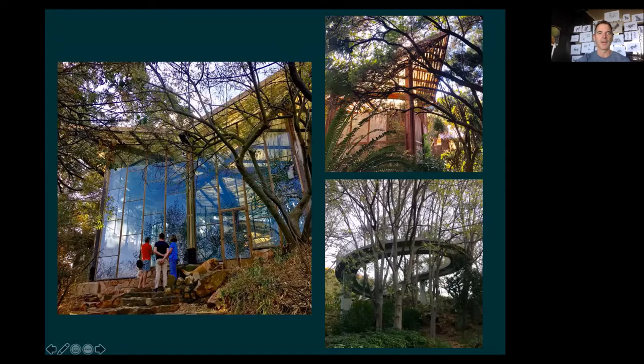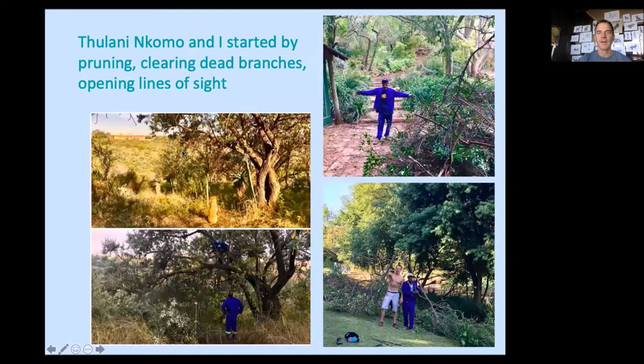It was rather like exploring a giant overgrown haunted house. You can see from some of the buildings and structures, even they were very beautiful, but overgrown and neglected and a little spooky. There's a guy I work with, Tulani Nkomo, who is a great fearless gardener. And Tulani and I have worked closely together. We just started slowly on weekends, just going in with a saw and an axe and just taking out first the dead branches.